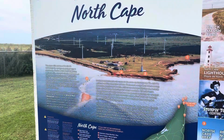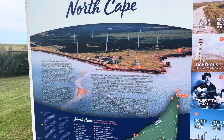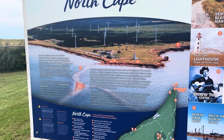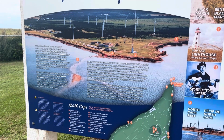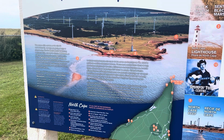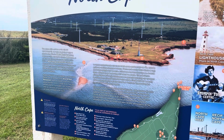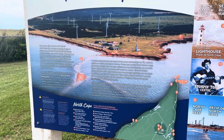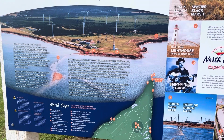I'm going to show you a reversed picture, looking out from the sea into the land. This is where we are, actually. You can see the lighthouse in the picture there. That's the same lighthouse I just took a picture of and showed you. That parking lot you see down there, our truck is actually there, but not really. This is as far to Prince Edward Island as you can go.